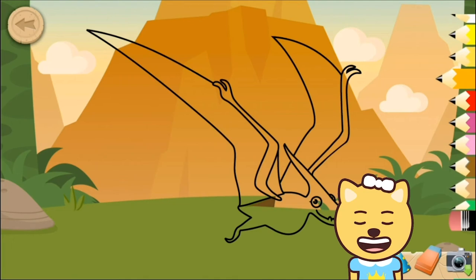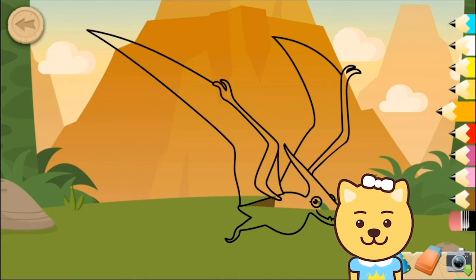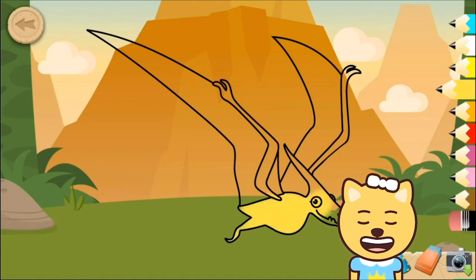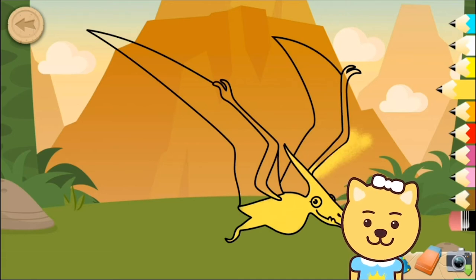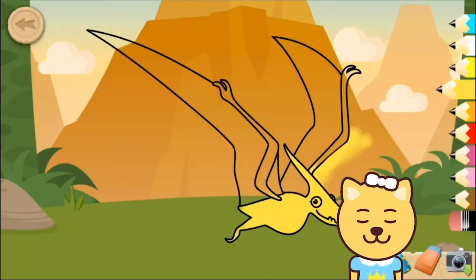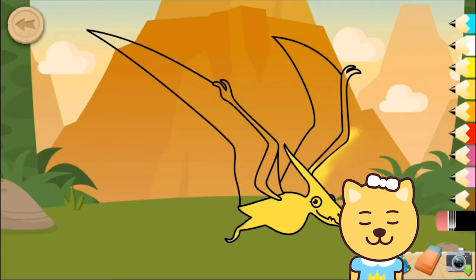Let's try some colouring in now. What colour should I pick? I'm going to pick this one. I'm going to make him nice and yellow. Careful to colour in between the lines. Oh no, I'm making a mess. Oops. I think I'm going to rub this out. Let's give that another go.